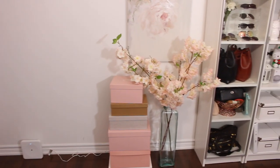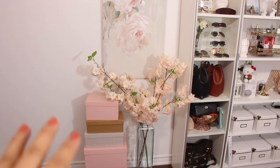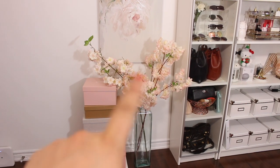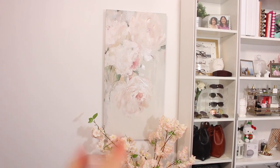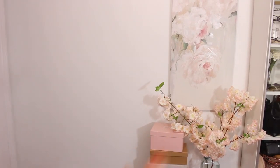So let's get started. So when you come into the door, you have this kind of setup here. These boxes are all empty. They're just boxes from handbags or shoes. This vase is from HomeSense, and the cherry blossoms are from Pacific Mall, and the painting is also from HomeSense. I just wanted something here to fill up the space. Otherwise, it's just kind of one big white wall.